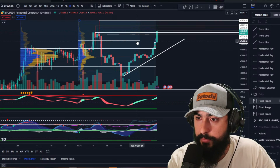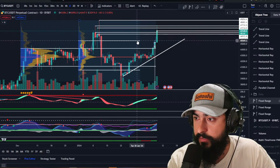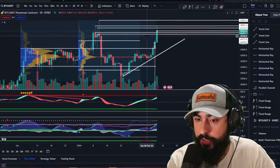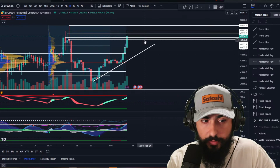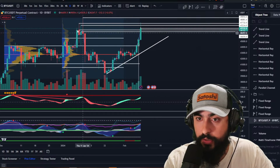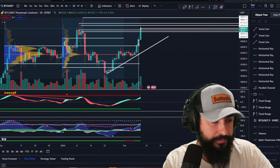But meanwhile, we stay above the January value area high of 45,569, we are solid for Bitcoin to keep moving up. We could range here, right? We could range here a little bit sideways too before continuing moving up. We've had a massive run in the last couple of days, so don't be surprised if that happens.